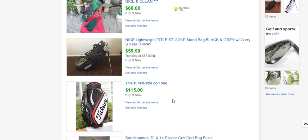So definitely when it comes to bags, try to stay under $20, or $25 if you really have to pay a little more, especially for a nicer bag like this. For this example, if I found it at a thrift store, I would definitely go as high as $40 if that's what they were asking for it.